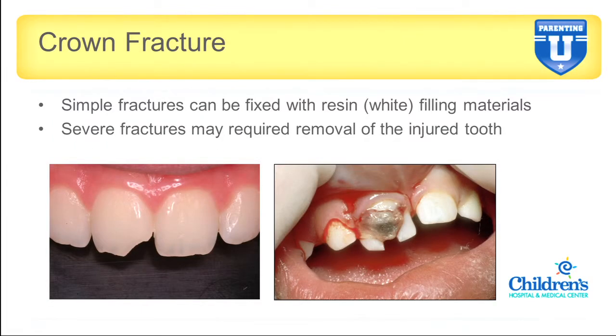The next trauma is what we call a crown fracture. Again, very common injury. We see this probably quite regularly every week in our clinic. Children are playing, they fall, they chip off a corner of the tooth or part of the tooth. They can be to varying degrees. A lot of times the simple little chips can be fixed either by smoothing or recontouring that tooth. And sometimes we can use a white resin tooth filling material to remake the tooth for them and make it look like the one next to it.